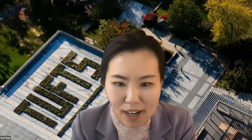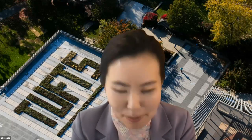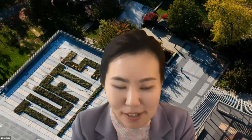Yeah, there's definitely lots of room for cross-disciplinary collaboration and research projects. So I guess maybe a more general question for the students.